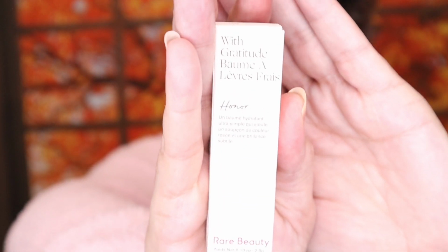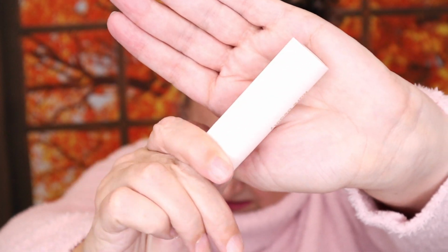So we do have from Rare Beauty, it is the Rare Beauty With Gratitude Dewy Lip Balm in Honor. I feel like I've gotten this one before. It's a $16 value. It treats lips to a clear, shiny finish while soothing dryness and helping to lock in moisture with shea butter and botanicals. Packaging looks like this. And it's just a clear lip balm. Not gonna put it on because obviously I have lipstick on right now.